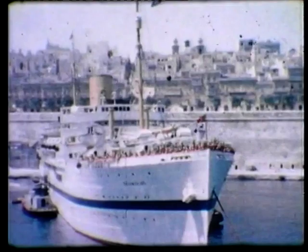The Devonshire is seen here as a troop ship. She was launched in 1938 and was 11,275 tons, built by Fairfield of Glasgow. She later served as a school ship until 1966. Here she's in Malta Harbour during the Suez Crisis.